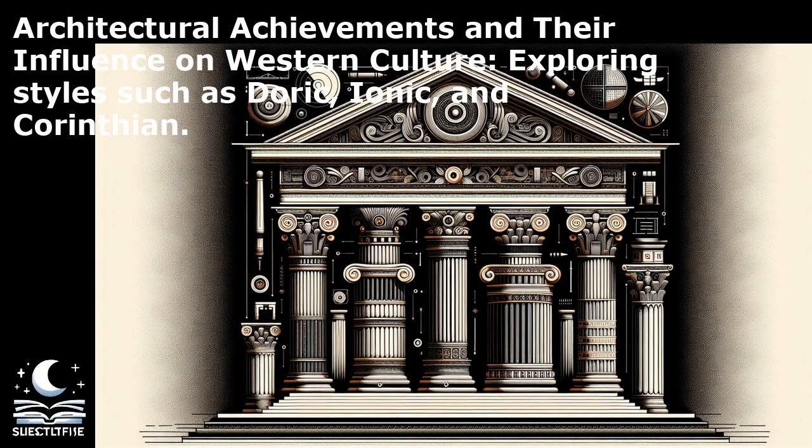The enduring appeal of Doric architecture lies in its timeless elegance and classical proportions, capturing the essence of ancient Greek ideals and values. Today, the influence of the Doric style can be seen in numerous buildings and structures around the world, paying homage to the rich architectural heritage of the past.